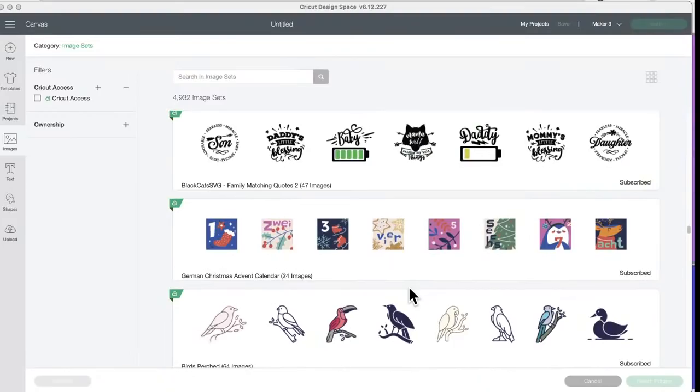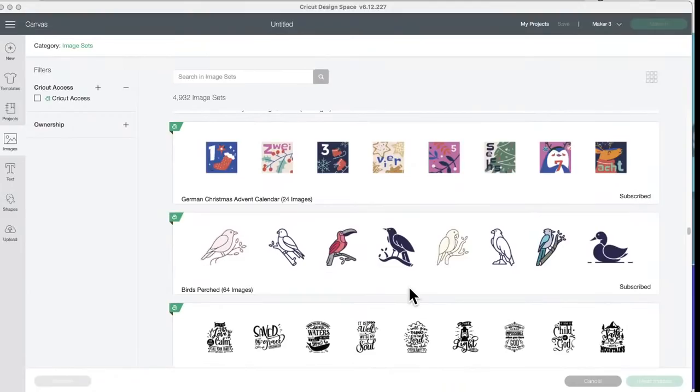German Christmas Advent Calendar. Birds Perched, 64 images.